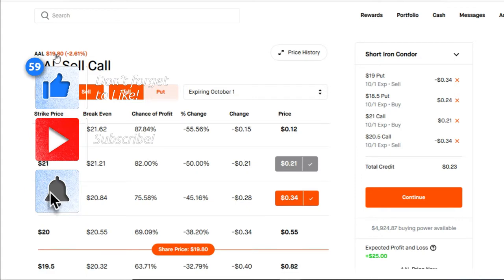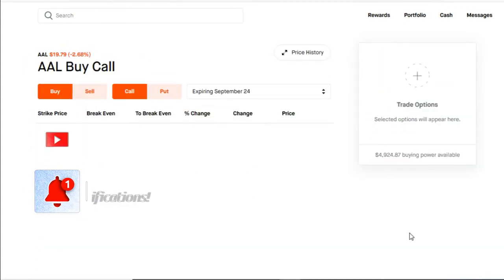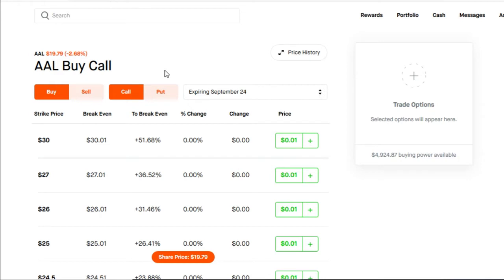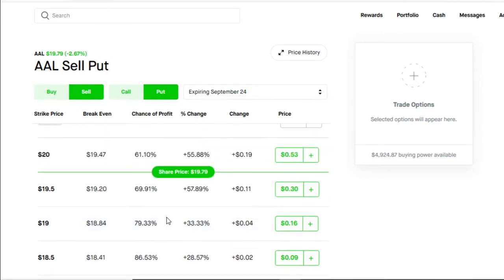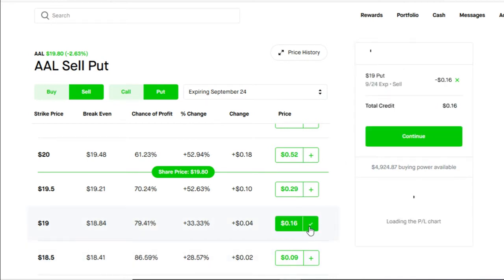So let's go back to American Airlines, and go back into the American Airlines option chain once again. When I am doing an Iron Condor, what I first like to do is put on my put credit spread. The Iron Condor is made up of 2 separate option strategies, namely the put credit spread and also the call credit spread. So I like to start off with the put credit spread. Now we're going to go to put and sell, and choose our strike price below the current share price. I'm going to choose the $19 put. The reason I'm choosing the $19 put is that it gives me a 75% chance of profitability or higher. For selling this put, I'm going to receive 0.16 or $16.